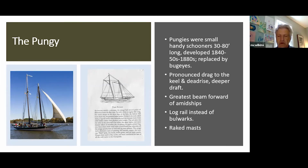Greatest beam forward of amidships, log rail instead of bulwarks. So what that means simply, bulwarks are the built-up sides of the boat. It's basically stanchions and planks. So these pungies had log bulwarks, basically log rails, instead of that. So that's something very definitely ascribed to the Chesapeake Bay as opposed to other points.